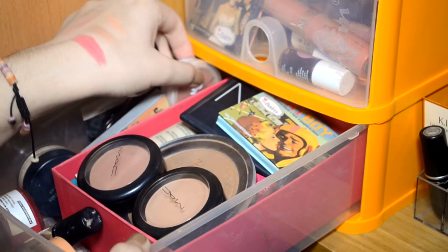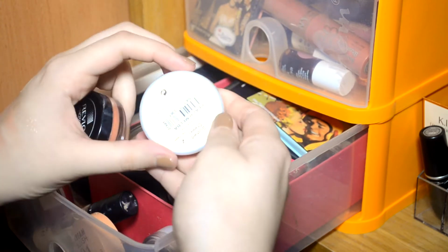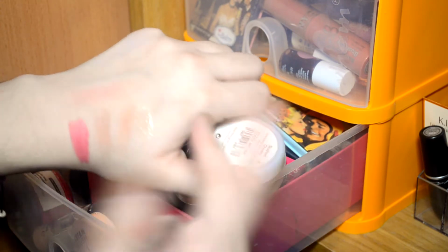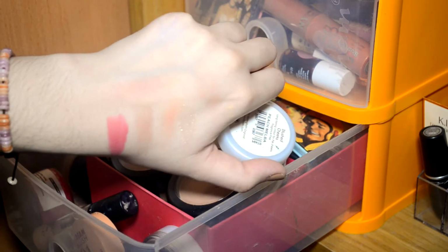Back here I have another Natural Collection blush. This is in Peach Melba. This is one of my favourites. It's just this really pretty peachy pink colour and it's just a perfect everyday blush.